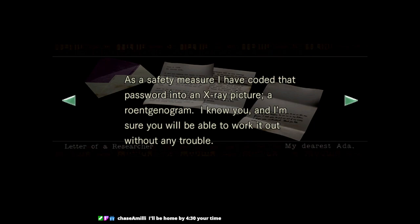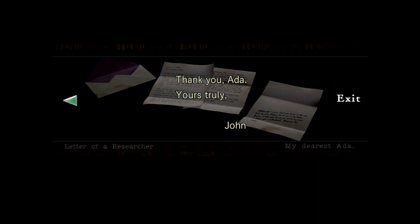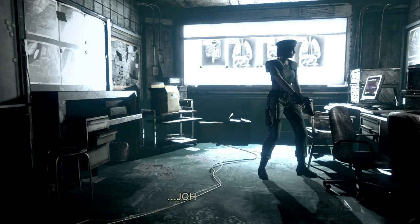I'll be home by 4:30 your time. Roend genogram. I know you, and I'm sure you'll be able to work it out without any trouble. There is just one more thing, and it is my last request. I hope you never have to lay eyes on me in this state, but if you do happen to run into me in my hideous form, I beg you to put me out of my misery. I hope you understand. Thank you, Ada. Yours truly, John.